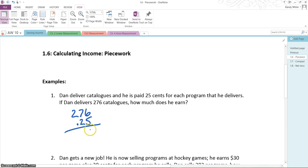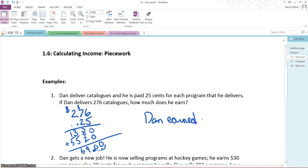And we will multiply. So that's 30. 7 times 5 is 35, plus 3 is 38. And 5 times 2 is 10, plus 3 is 13. That's 12, 15, carry the 1, 5. Add those together. 0, 0, carry the 1. That's a 9, and that's a 6. I've got 2 decimal places. So Dan earned $25.